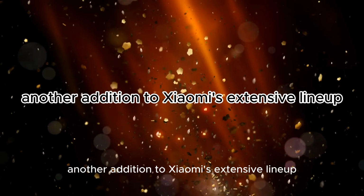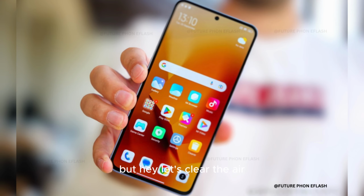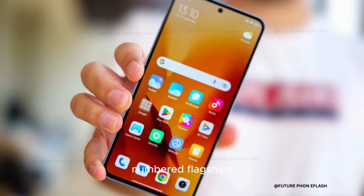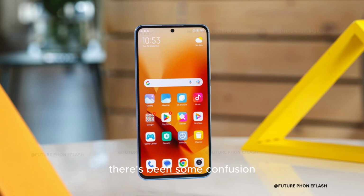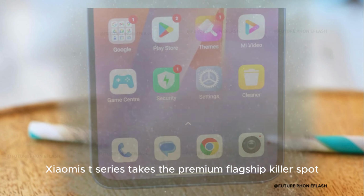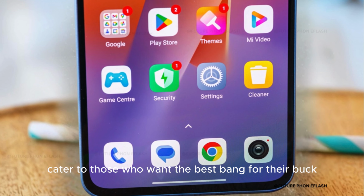Another year, another addition to Xiaomi's extensive lineup, and this time it's the T series. But hey, let's clear the air. The T line isn't just an upgrade to the numbered flagships, and it's definitely not a successor. In fact, it's Xiaomi's flagship killer family, and we're here to break down why. There's been some confusion, especially with Poco F series also claiming the flagship killer title. Here's the deal. Xiaomi's T series takes the premium flagship killer spot, while Poco F5 and F5 Pro cater to those who want the best bang for their buck.